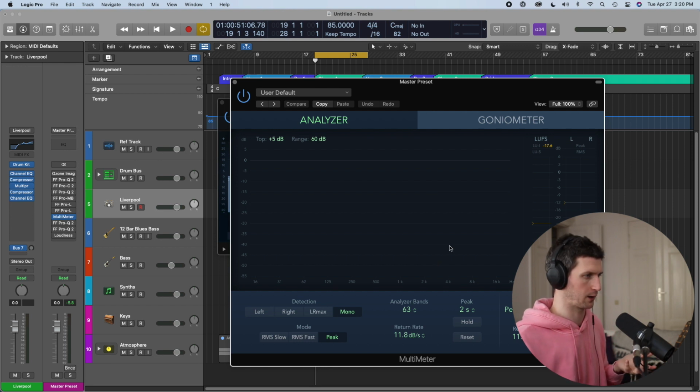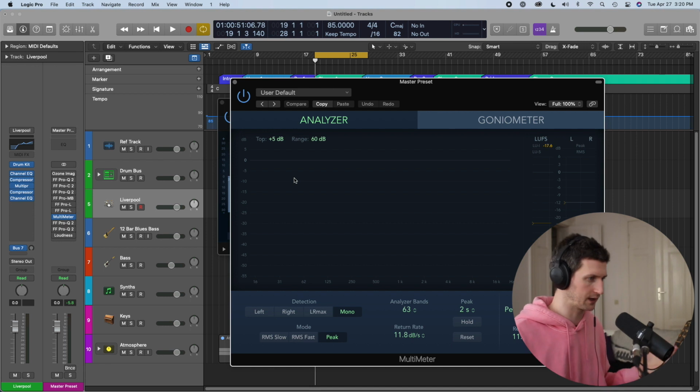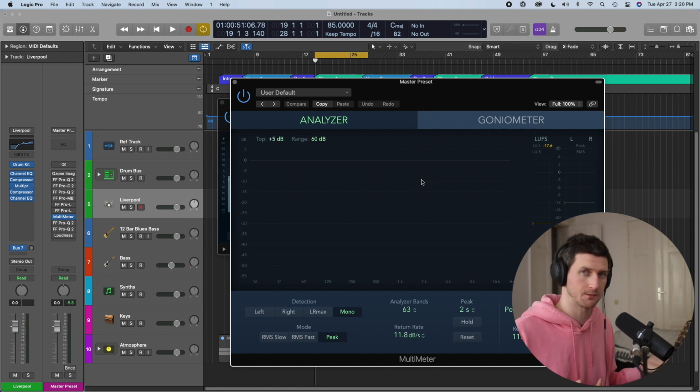And you might be like, wow, we have no low end. Well, probably put a bass in your song or a kick drum or something. Or we have no mids, highs. Well, do you have a vocal in there yet? If not, maybe that's what's missing. Of course, there's going to be overlap. It's impossible to have a song without overlap. That's where EQ comes in, and that's where you can carve out spaces.